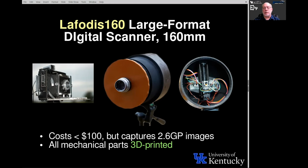But what it actually does is it uses a tiny little camera on a very simple little board that allows it to capture a 2 megapixel image at whatever location we want by essentially having this control steppers to rotate and move this axially, radially in and out. So what we can do is, believe it or not, we can capture up to 2.6 gigapixel images within the projection of this lens. So we get true high quality, large format images by this very simple scanner.